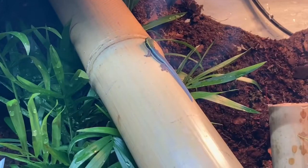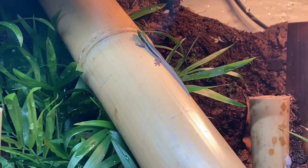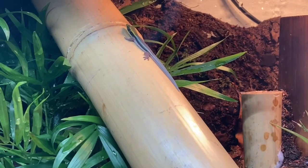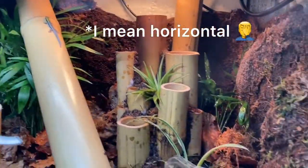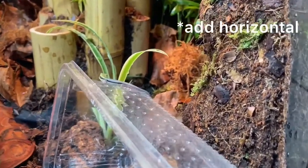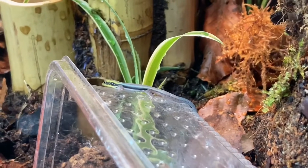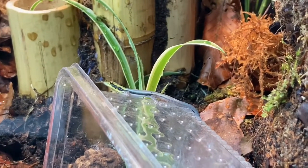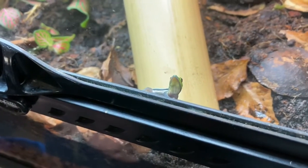And they love the bamboo in there. I've done a lot of vertical bamboo in there, as you can see, and I've got this one big piece sort of diagonally. A lot of people use vertical pieces. I don't know if I'm going to add vertical pieces. They do seem to like being on that one diagonal log a lot, so I might add some bamboo cane in for them. But here, with the UV on and the heat, you can just see the colours on them. They're absolutely stunning. A dream reptile for me, like I've said.